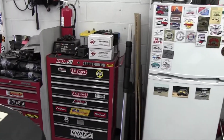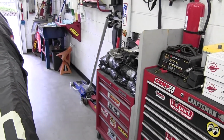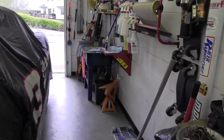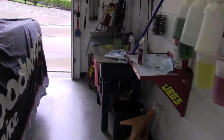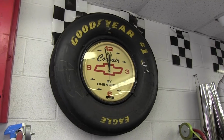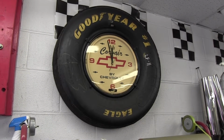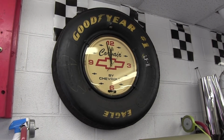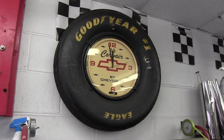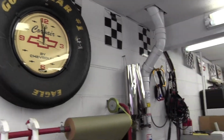And we'll just tour on around here. All the various and sundry toolboxes that every shop requires sooner or later. And I have my combination paint corner and degreasing tank over here. Also my custom made clock from a tire off Dale Earnhardt's stock car. Kind of reflective in here. The old neon ring's burned out. I kept meaning to replace that sometime or another, but so far that time hasn't arrived.